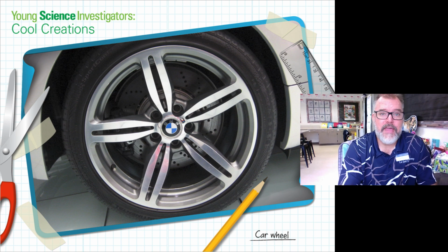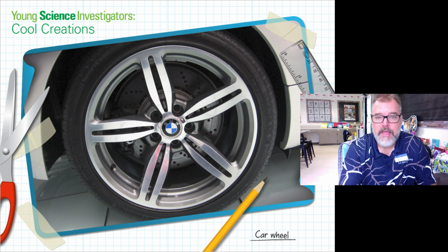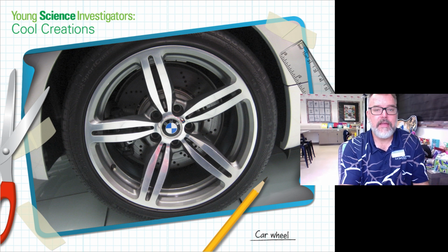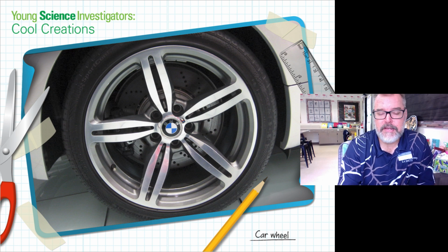What's great about that is it reduces the amount of friction between the ground and the car. And because it's round, it can roll very easily and change the surface touching area between the wheel and the ground to be able to roll and move, reducing the amount of friction that it takes.